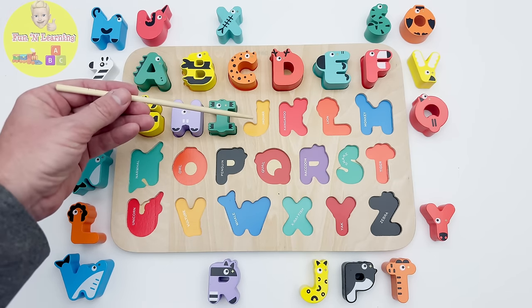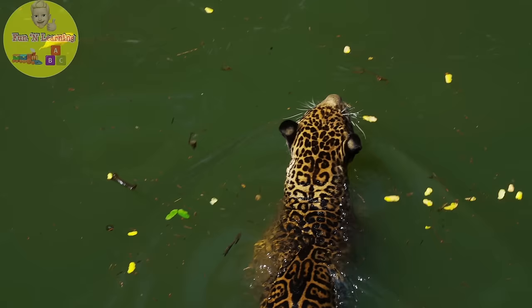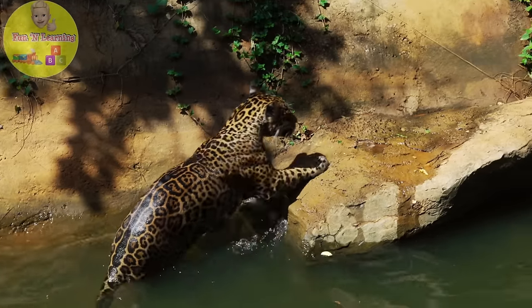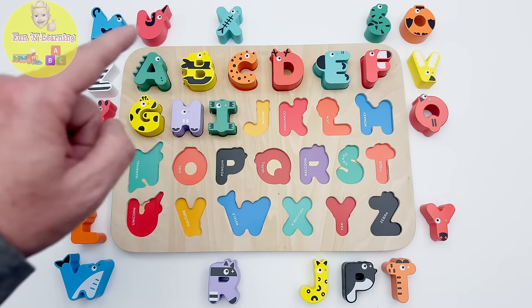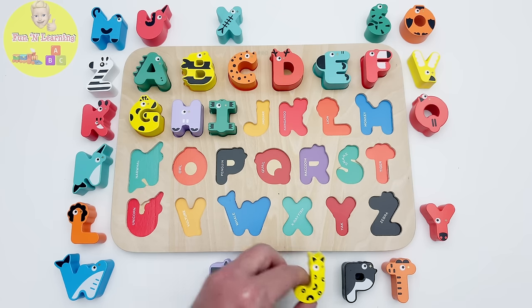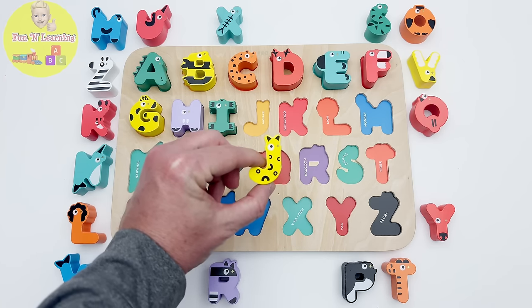I see the letter J. And inside it I read jaguar. The jaguar is the third largest cat in the world and the biggest that lives in the Americas. This cat actually loves to swim. So I'm looking for the letter J. Here it is. J is for jaguar.